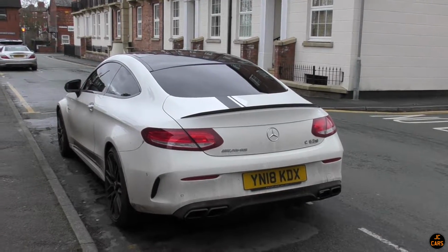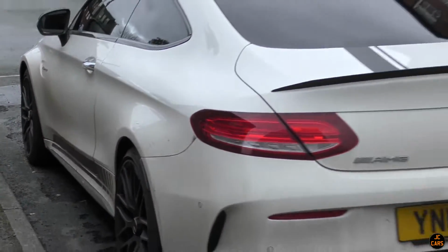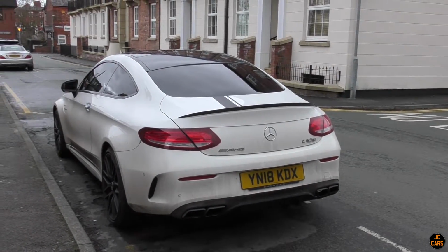C63 S Coupe with the Edition 1 striping, that's absolutely gorgeous. Nice V8 burble as well.